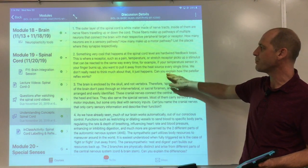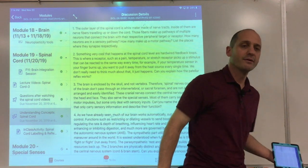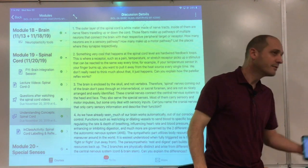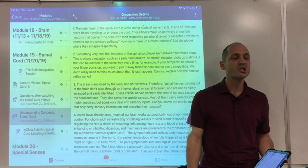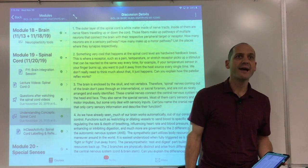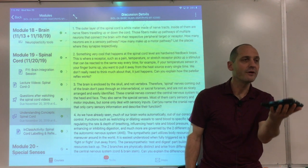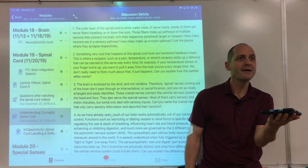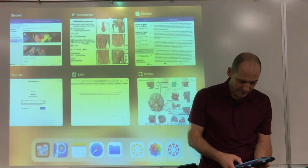Can you explain how the patellar reflex works? Well, there's one synapse, so it makes it fast, you know, like when you hit it. And what are the steps? What are the negative feedback loop steps? It's the same thing again, right? Yeah, go for it. Receptor, let's go for it.